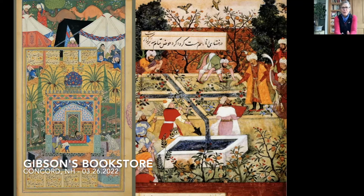And even today, when you look at the Islamic gardens, they have water running through them, because water represents the 4 sacred liquids of life: honey, wine, milk, and water. And so there's a lot of symbolism in those early gardens. And of course, nourishment is at the heart of it.